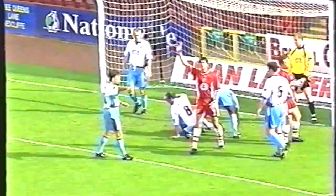Mortimer looking crossfield for Lavin. City using the full width of the pitch. And Lavin's away from Payton, and the defence is backing off. Jones couldn't force it in. He'll have to settle for the corner.